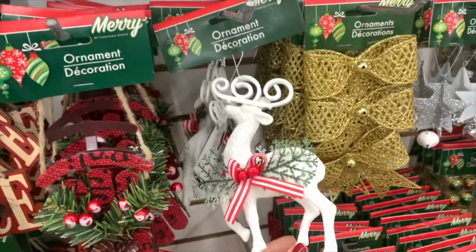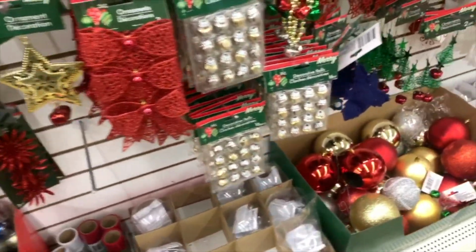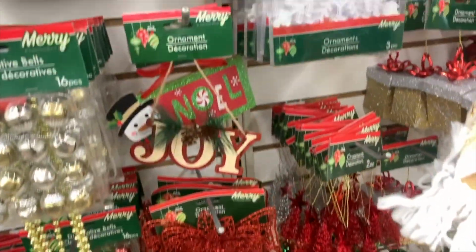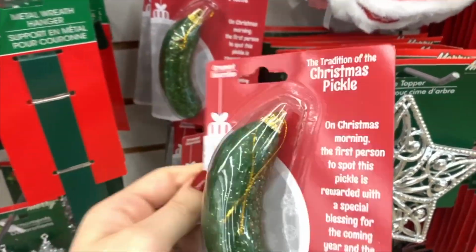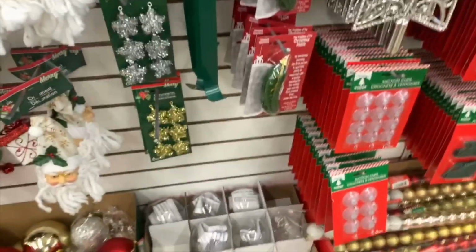Timmy noticed these cute little owls. Actually, he was the first one to notice them, so I picked up a couple of those. They had this awesome Christmas pickle, and I thought it was hilarious. Basically, it's a pickle, and you hang it up on the tree, and on Christmas morning, whoever sees it first gets either a wish for the next year or to open one of their Christmas presents first.